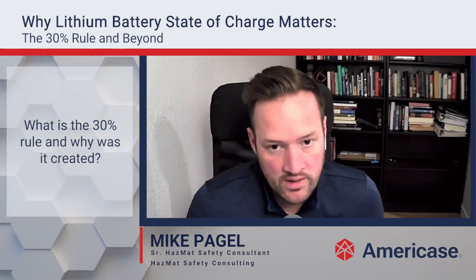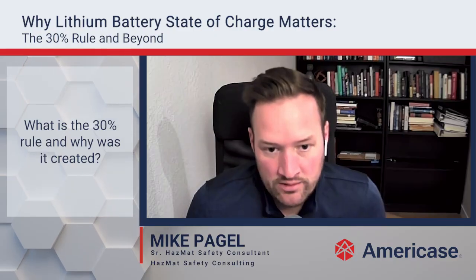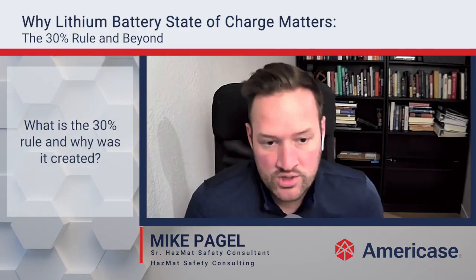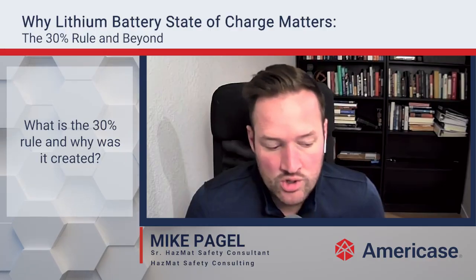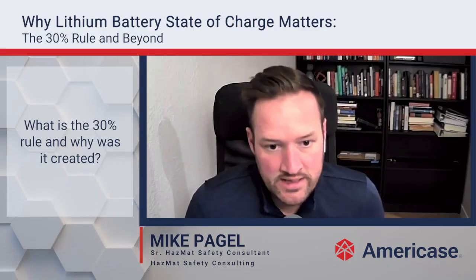So the thought here with the state of charge is, if the purpose of the battery is to store energy and a thermal runaway event is basically an uncontrolled release of energy, if you have less energy in the battery, if things go wrong, you're going to have a less volatile reaction. So you might have a lithium-ion battery that is fully charged. We would call that 100% SOC or 100% state of charge. If that battery were to fail, you're going to get most likely some pretty intense heat, flames.